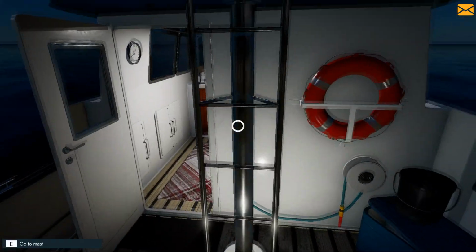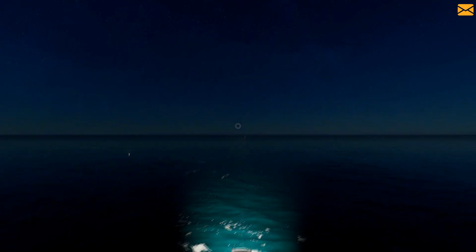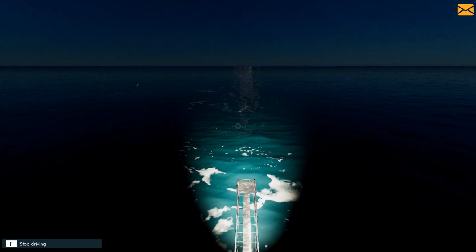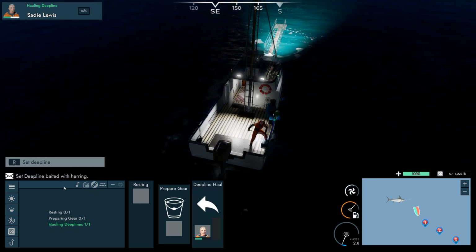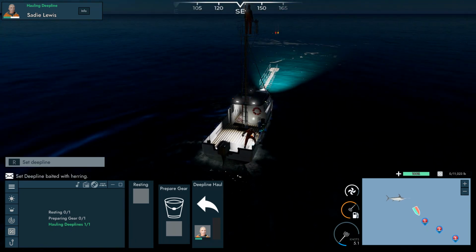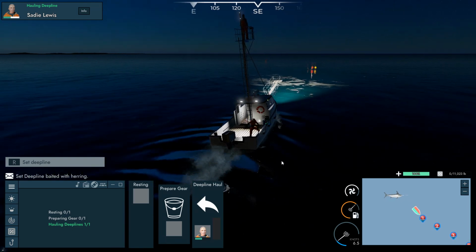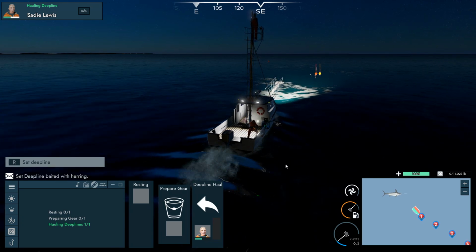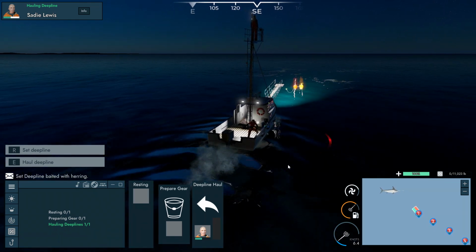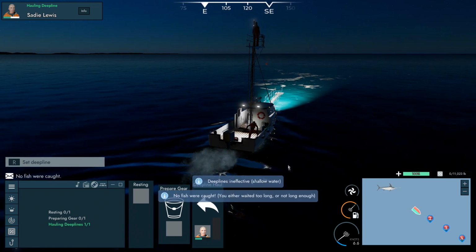Alright, what we're going to go ahead and do is I'm going to go up to the mast here. That way I can see what I'm doing a little bit better. And there's the first of our buoys. We're going to need to line ourselves up with that. Pretty soon, once we get close to that, what you're going to see is like this little glowing red semicircle to the right of the boat. That's to let you know the area where you need to get it. There it is right there. Once you get those buoys within that area, you can hit E and haul the deep line.